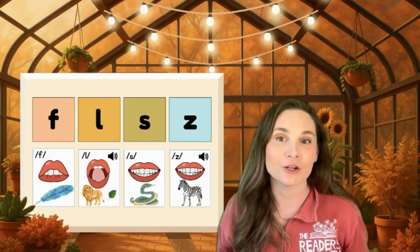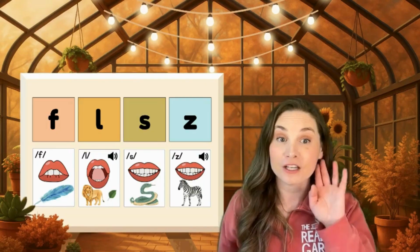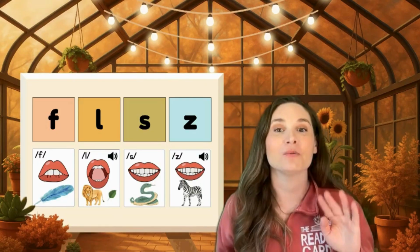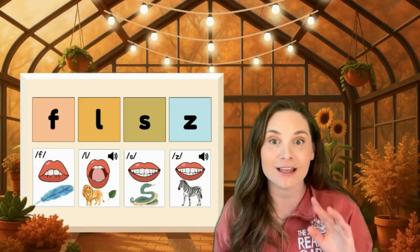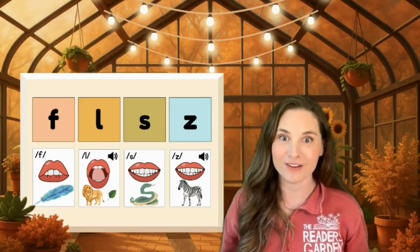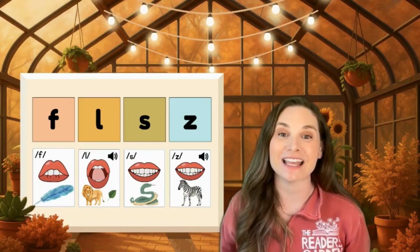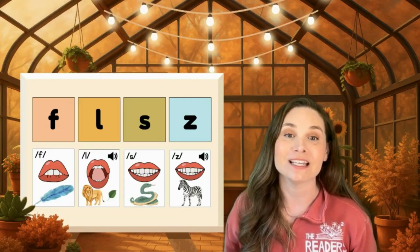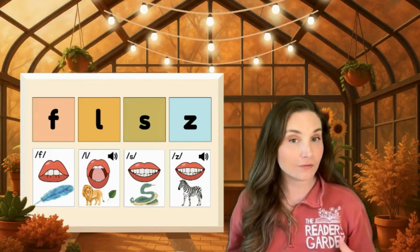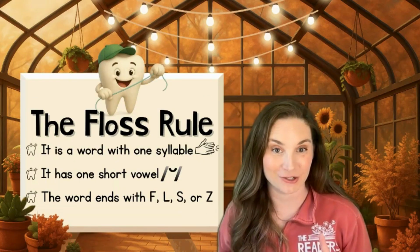So we've already learned that the letter F makes the sound F, like feather. Can you say F? And we've learned that the letter L makes what sound? L, like lion or leaf. We've learned that the letter S makes the sound S, like snake. And we've learned that the letter Z makes the sound Z, like in the beginning of the word zebra. Now, here's where things get interesting.